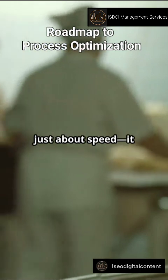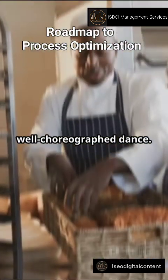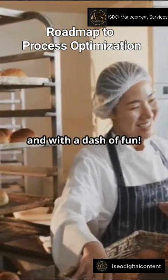The roadmap wasn't just about speed, it created a harmonious kitchen rhythm, like a well-choreographed dance. Oredanap baked up a recipe for success with curiosity, tech and teamwork. And that, my friends, is how you optimize a process. Crispy, smooth and with a dash of fun.